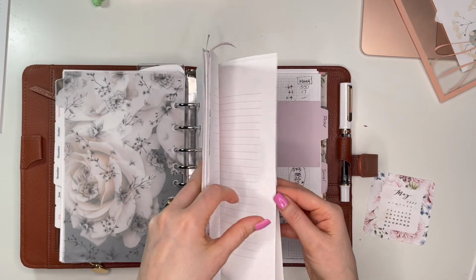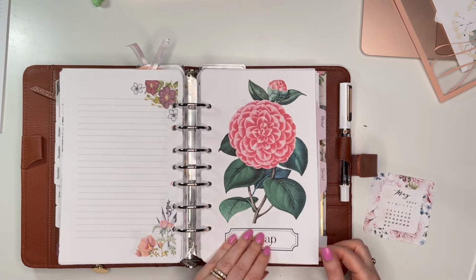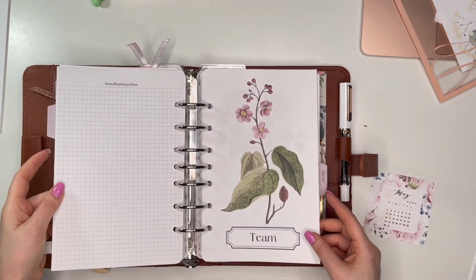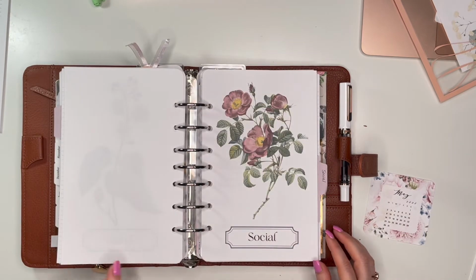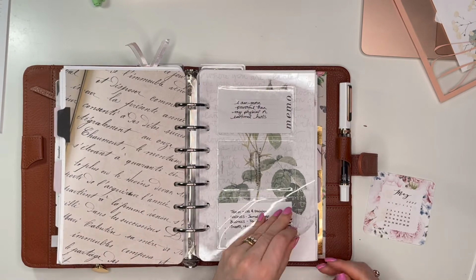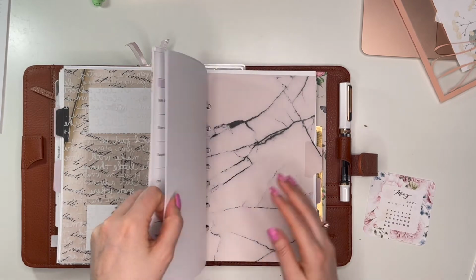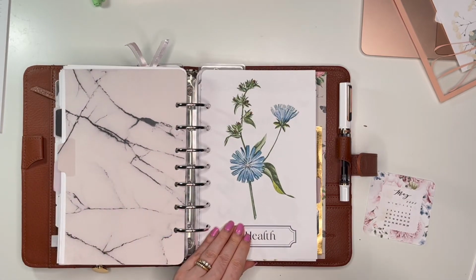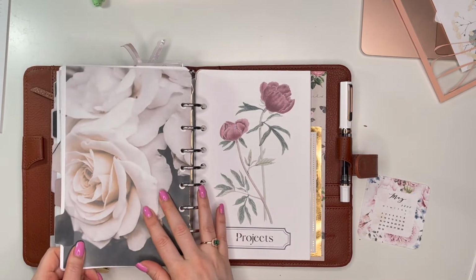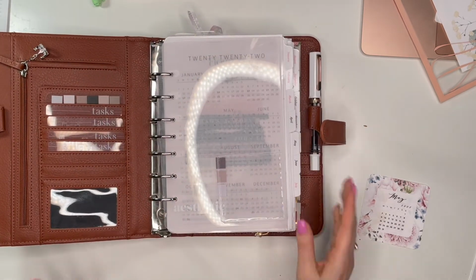Okay, so I haven't used this binder very much since I bought it, so I'm going to give it a good honest go this month. My recap section, team section, social media, goals, my health section, personal, and projects. So again, that's part 1. Stay tuned for part 2.